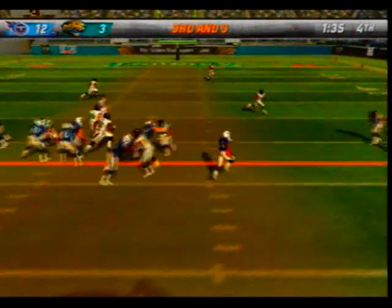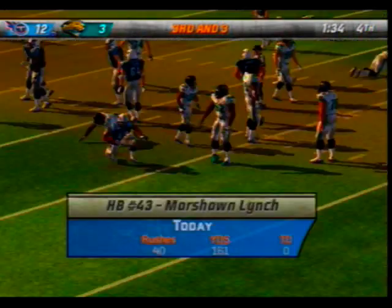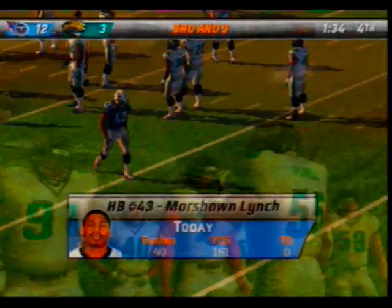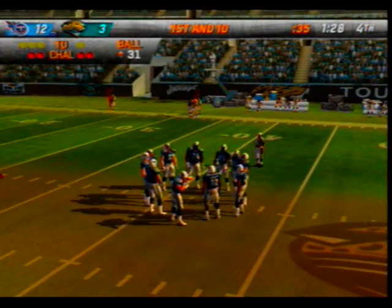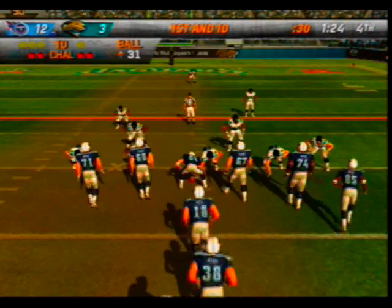Jacksonville lines up in a 4-3. Hand it off to the back. Number 22 is there for the tackle at the 31-yard line. Another third down conversion. I'll tell you, this time they went to the ground, but it doesn't seem to matter what they're calling out there. When it gets to third down, it's about to be first down. First and 10. Ball on the 31-yard line.